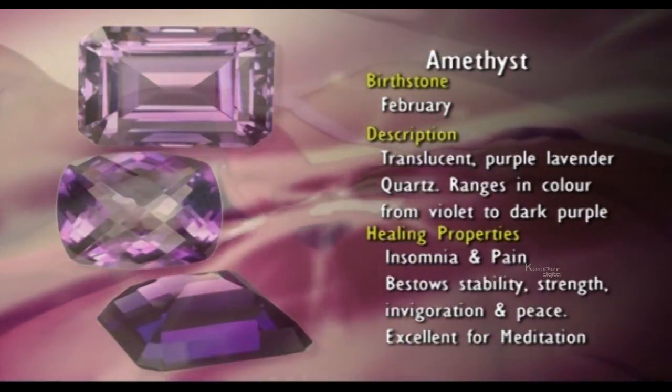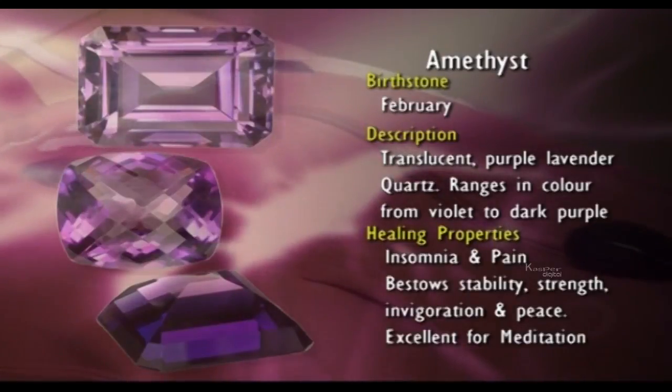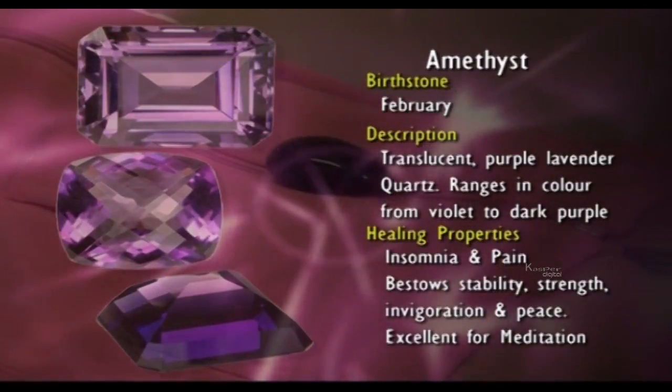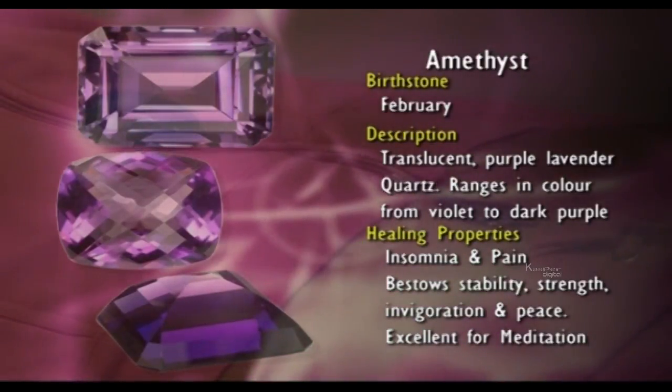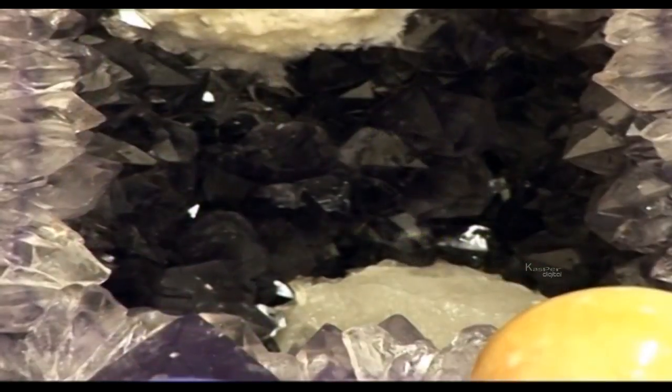Placed on a chakra, it has the ability to draw out and disperse negative energy. If you suffer from nightmares, place an amethyst under your pillow. The ill effects of pent-up anger can be reduced by wearing the crystal. Overall, this semi-precious stone is said to be spiritually uplifting.